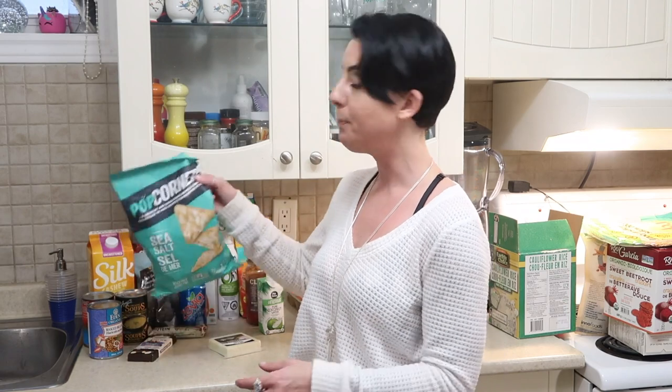Now I'm gonna show you some other things that I bought that, again, are not gonna inflame you, cause water retention or excess weight. It makes your body just maintain itself effortlessly. It's so worth it. So we're gonna start with popcorners.